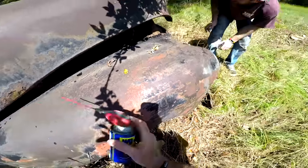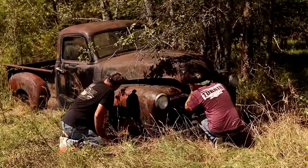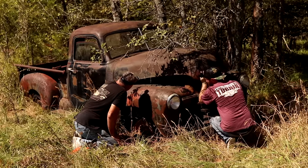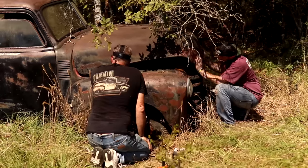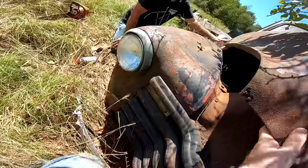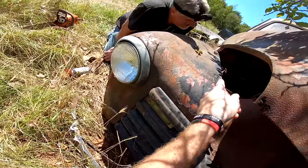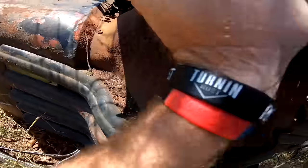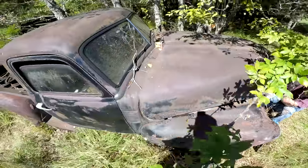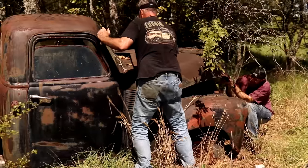Figure if we could ever get it to work a little bit. It's starting to give a little. Starting to move a little bit. Weak spot in the hood there. Yep. Can you grab on the bottom side of that hinge there and kind of push up? Get my gloves on. That thing's hot. There you go.